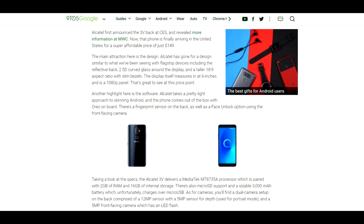Now it says another highlight here is the software. Alcatel takes a pretty light approach to skinning Android, and the phone comes out of the box with Oreo on board. There's a fingerprint sensor on the back as well as a face unlock option using the front facing camera. So it looks like they are going to be using a close to stock Android look as far as I see right now. And they are using some more flagship features such as the face unlock. Now I'm really interested to see how that is going to be, because a ton of budget phones in the past had face unlock and they really couldn't do it well, so hopefully they can pull it off right here. But I don't really know. I'm really iffy about it.